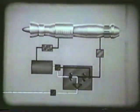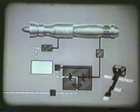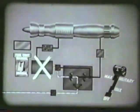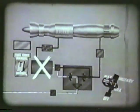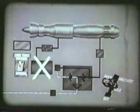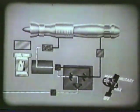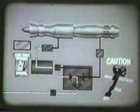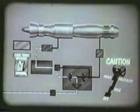Back to normal again, we see that the fuel passes through a hydromechanical fuel control that automatically meters the fuel flow according to the throttle position and ambient conditions. If the fuel control fails, the fuel control switch should be placed in the manual position. If circumstances permit, the throttle should be in idle when switching to manual. Fuel flow to the engine now bypasses the automatic fuel metering functions of the fuel control and is manually controlled by throttle movement. Caution must be exercised in moving the throttle to prevent excessive exhaust gas temperature or possible flameout.